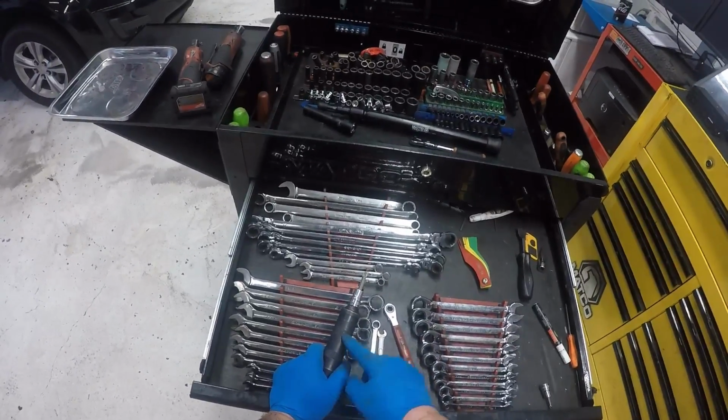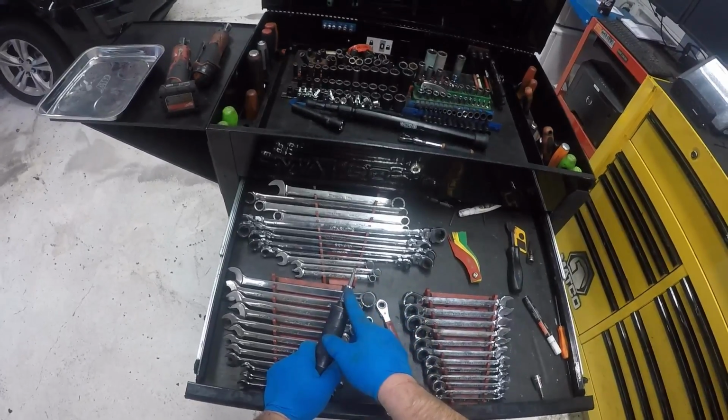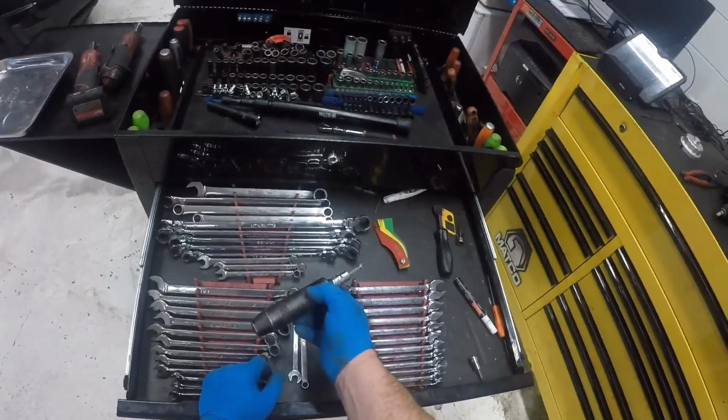Harbor Freight will work fine. The tips suck, so you may have to upgrade somewhere along the line to a different tip, but you do need, if you're doing Hondas especially, a good impact driver.